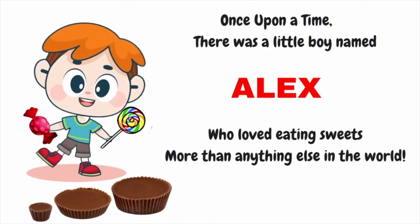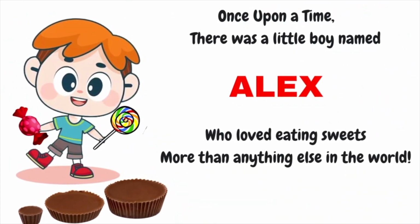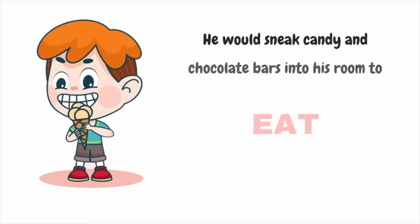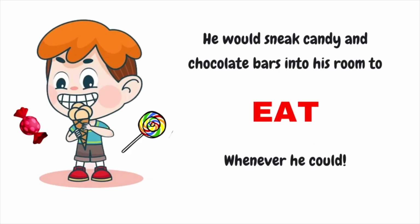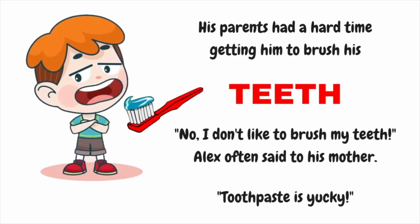Let's read a story about Alex, the toothbrushing hero. Once upon a time, there was a little boy named Alex who loved eating sweets more than anything else in the world. He would sneak candy and chocolate bars into his room to eat whenever he could. His parents had a hard time getting him to brush his teeth.